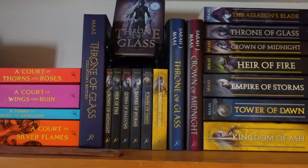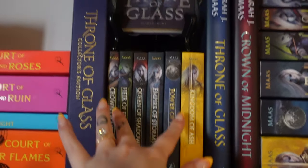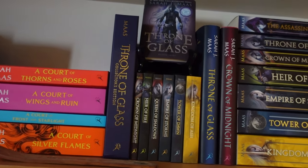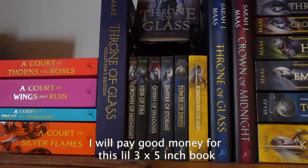Next we have the entire Throne of Glass series. I've got these little mini versions here, which are so cute. The only one I'm missing is Assassin's Blade, and I can't find it anywhere, so I'm sad. So if you happen to have it and want to gift it to me, let me know.